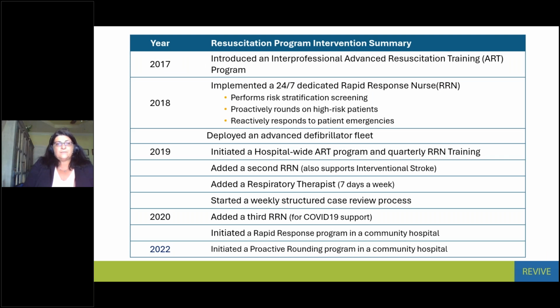This is a summary of all the different things that we did, just for your reference, so you can see that we started in different places. We started our training, we implemented the team, the nurses, we deployed a whole fleet of defibrillators, and we have 110 defibrillators on one campus. So we have a lot of defibrillators. It wasn't a buy them all at the same time. We had to stage that. And we used the education that came with them to help with this program implementation.